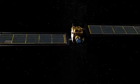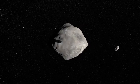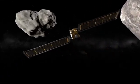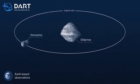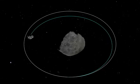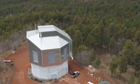The DART spacecraft will be hitting an asteroid called Dimorphos. It's special because it's a binary asteroid, which means a satellite around a larger asteroid called Didymos. And DART will actually be hitting Dimorphos. What we will be measuring is how much DART changes the orbit of Dimorphos around Didymos. This is an important test for planetary defense mitigation strategies in case we ever have to do this for real. The Lowell Discovery Telescope is one of many telescopes around the world which will be used to study Didymos and Dimorphos. It's really a global coordinated effort.